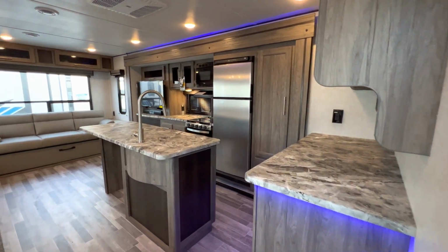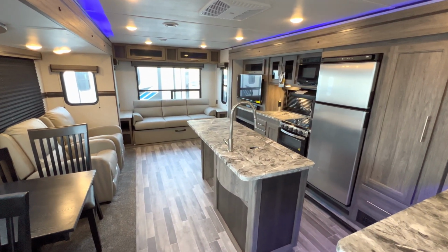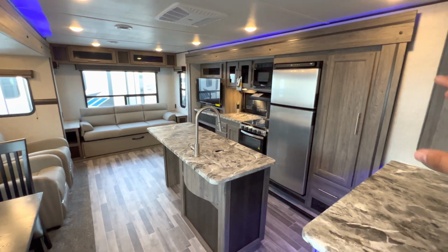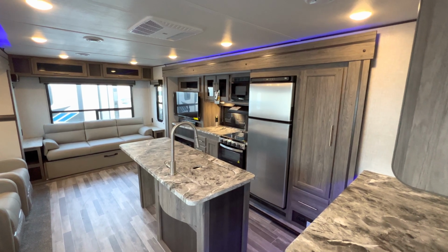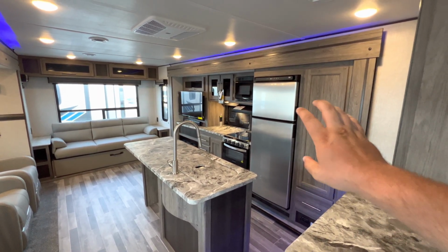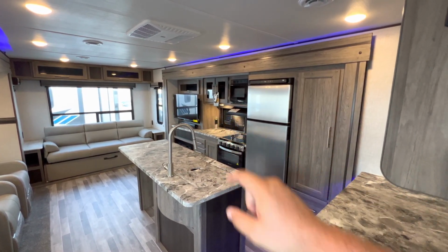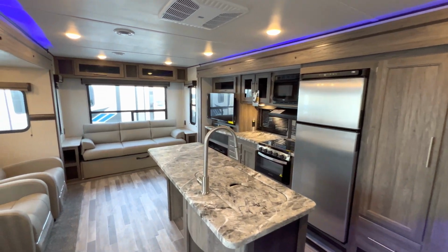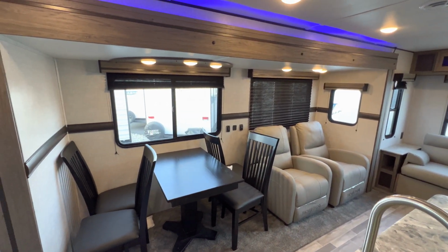340RE. And since this is a rear entertainment, I guess I'll just go ahead and start right here. This is going to be your main area. And like I was saying, dual opposing slides. You also see you got the blue accent, which I think is pretty sharp. You also get a lot of really good windows for some good natural lighting. But this is going to be like your cooking slide, your refrigerator, oven, and then your entertainment down there on the end. And then where I will start the tour is right over here on your seating slide.